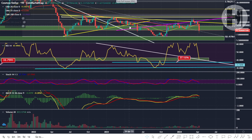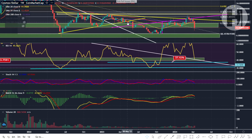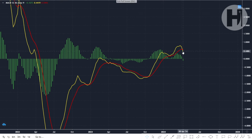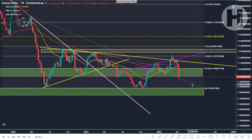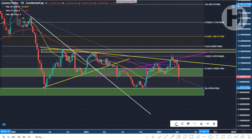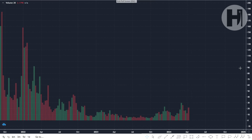And then after that, we continued dumping after that bearish cross. So that was in April, and then April 13th, which was over here. And then we dropped back down to approximately $6.60. We're just printing the bearish cross here on the MACD. So who knows, we might have more downside. We might have to come back down and retest this green block, the lower one, between $6.50 down to $5.50.